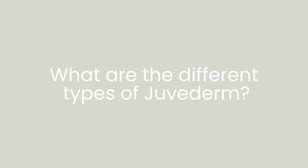Juvederm is a hyaluronic acid filler and it has hydrophilic properties. What does this mean? Well, Juvederm is a natural ingredient to our body, and it naturally holds water, so it's used to plump up the area. The nice thing about Juvederm and hyaluronic acids in general is that they can be reduced or reversed with an enzyme called hyaluronidase.